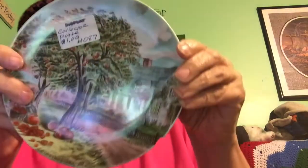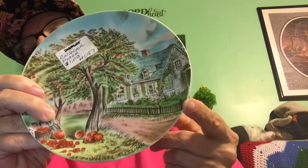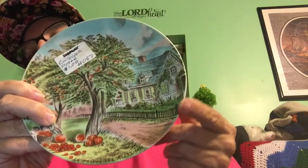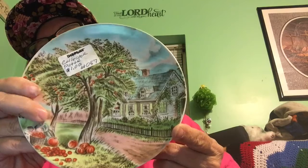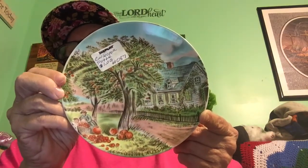Then I got these two, and I didn't know this one was cracked until I got it home. I'll show you guys the cracked one first. It's a collector's plate. I paid $1 for it. But it was made in Japan. And see, it's got a little chip right there. But if you put that little plate thing on the wall like this, you won't notice it. But I thought they were pretty. And they're made in Japan. So I thought they were pretty.